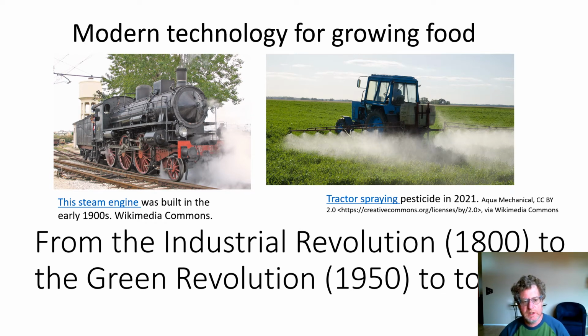We're going to do the lecture on modern technology for growing food from the Industrial Revolution in 1800. That was the creation of the steam engine and the use of fossil fuels in England. That really revolutionized the whole world, including agriculture.